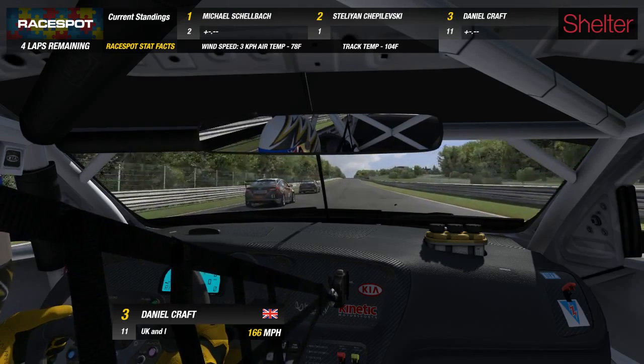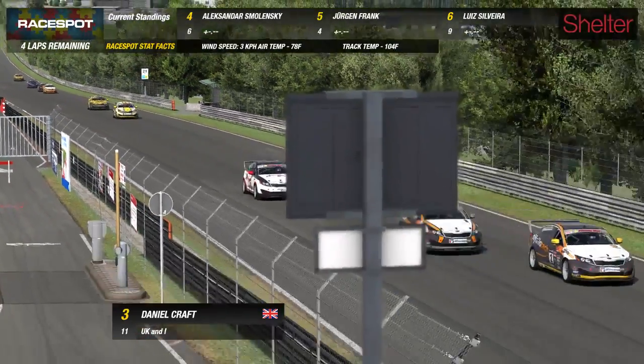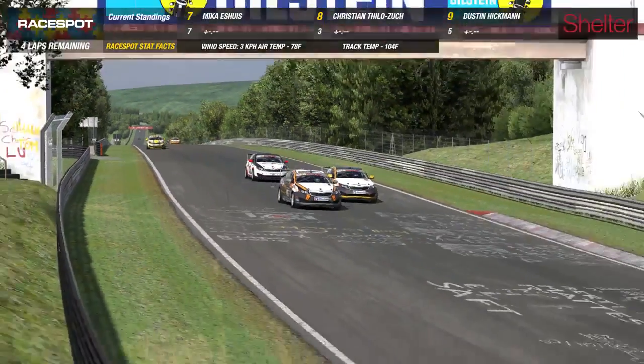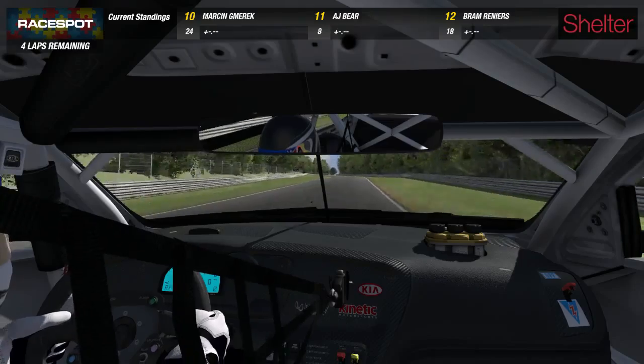doesn't want to go for that race lead yet, but here comes Chapleski. Chapleski looking to the race lead as they come down towards the end of the lap. As let's have a look, then, Chapleski will take that race lead away as they head themselves down into this very, very fast section of track. We'll go on board then with your race leader.